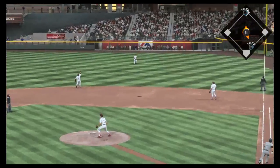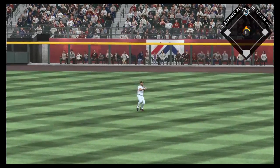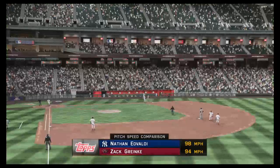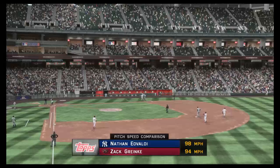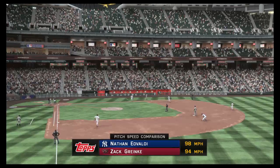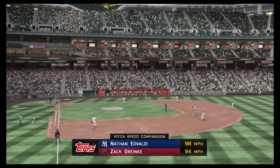Skied into very shallow right. Peralta is under it, and he makes the catch for the second out. So with the fly out there coming on the fastball, seems like an appropriate time to check out our pitch speed comparison for these 2 starters. And whoa, look at that for a top speed. 98 miles an hour. That man is flat dealing.